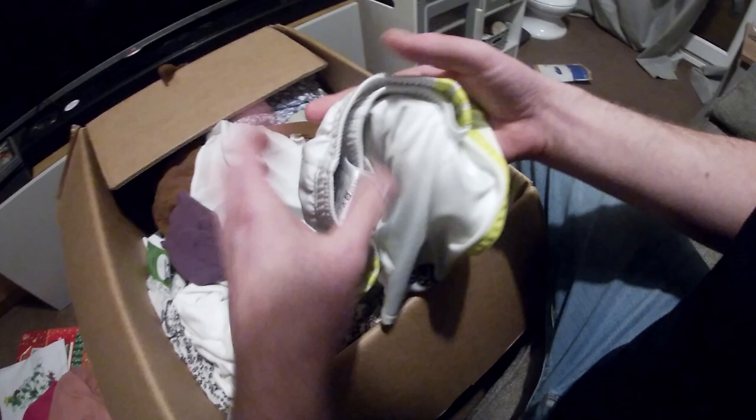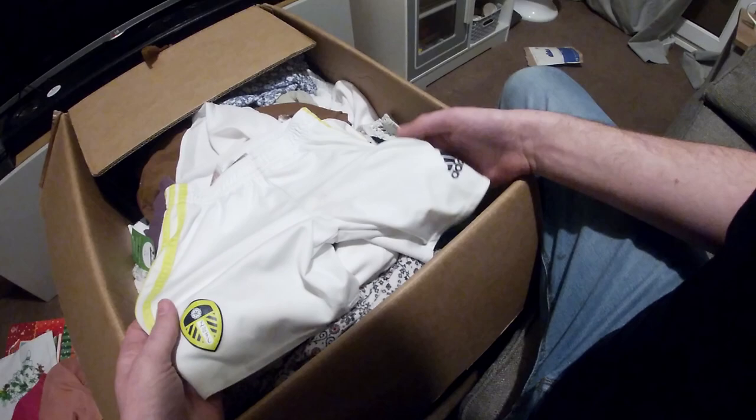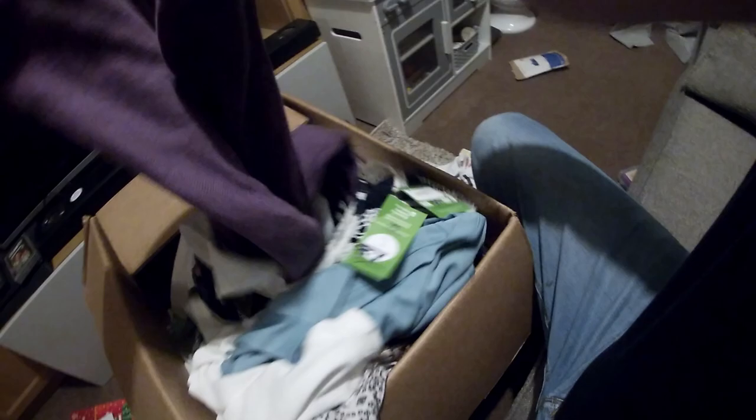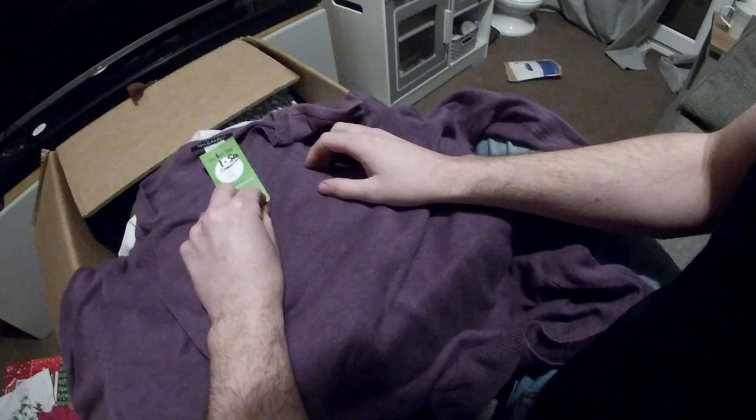Adidas, shorts. Oh, they're Leeds. Biro. So is that two so far? Hang on, I'm going to make a little pile of things that are marked. I bet it says Marks and Spencer's. Oh no, balsamic. So this was in a charity shop for £4, reduced to £1.50.